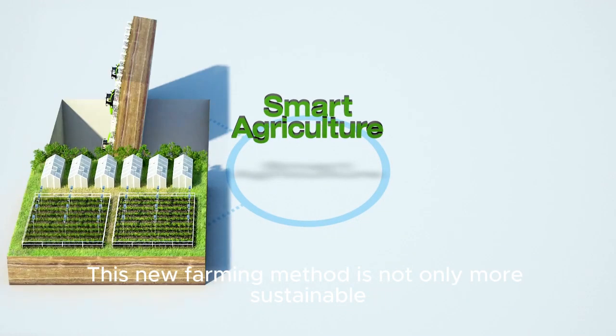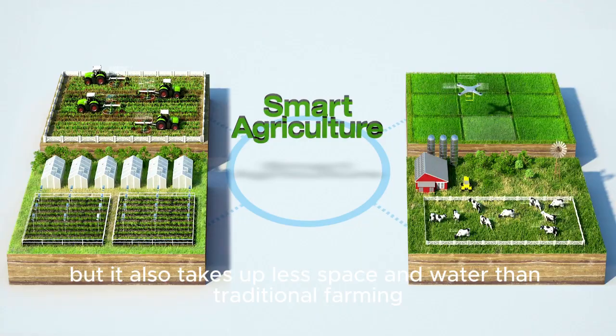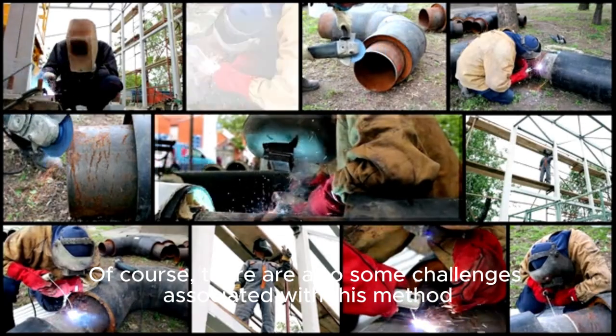This new farming method is not only more sustainable, but it also takes up less space and water than traditional farming. Of course, there are also some challenges associated with this method.